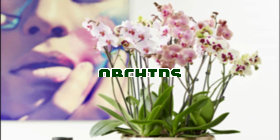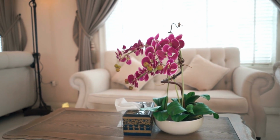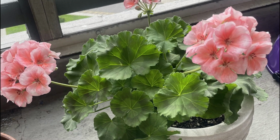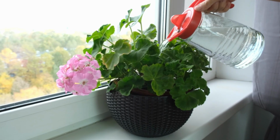April wouldn't be complete without the gorgeous blooms of orchids. Thriving in bright but indirect light, they stand out with their unique blossoms, welcoming spring. As May arrives with warmer temperatures, it's ideal for the growth and flowering of geraniums. Long sunlight hours are crucial for vibrant blossoms.